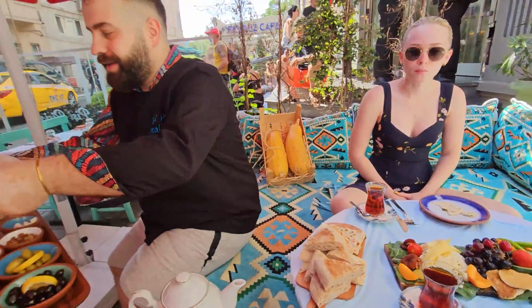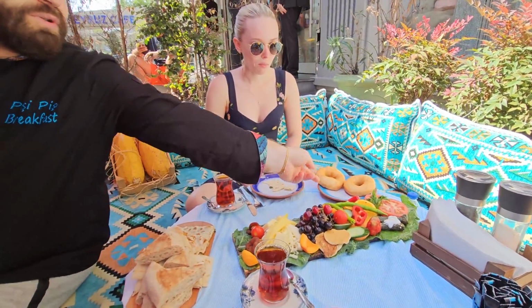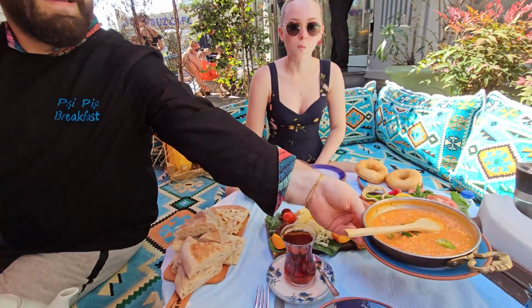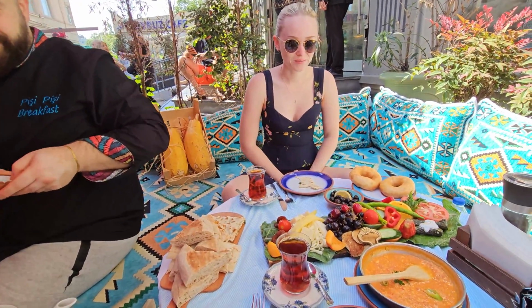Oh my gosh. This is your donut. You are saying donuts. Oh my gosh. This is your menemen and tomato bits, cheese, and a little bit. We have to eat all this? Yes, sir. I don't know if I can eat all this.